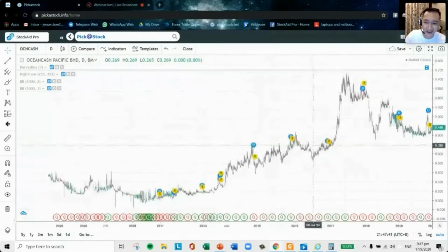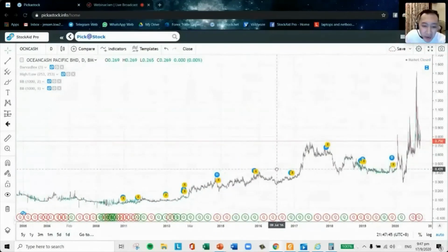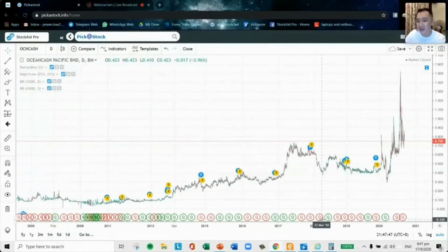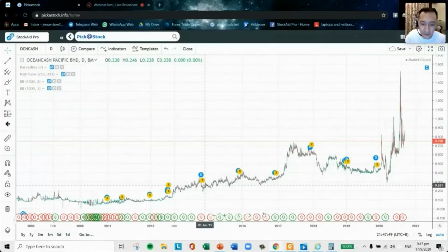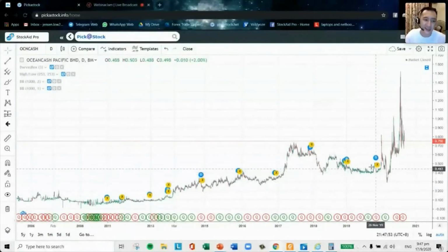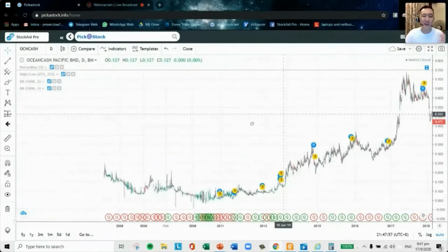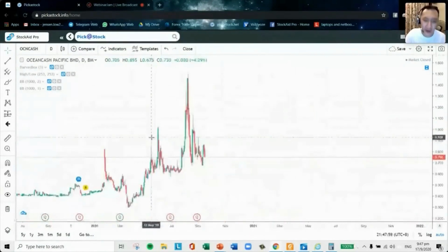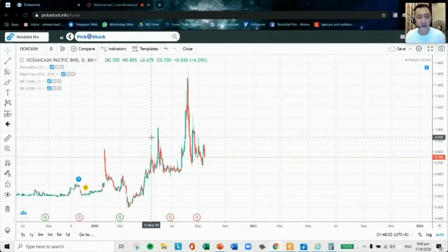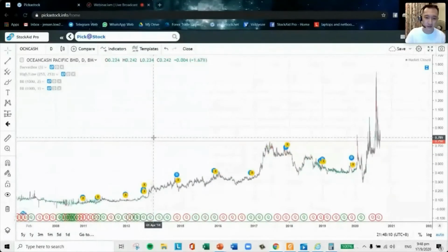I mean, it basically goes up a bit, but it's not much. In 5 years' time, it goes from what? 2014, 26 cents. 5 years' time, it goes up to 41 cents. Not much. It basically just goes sideways a little bit. But right now, thanks to COVID-19, thanks to whatever they're doing, which is felt, hygiene felts, they go up a little bit more. Ocean Cash is not a good growth stock here for you guys to take a look.